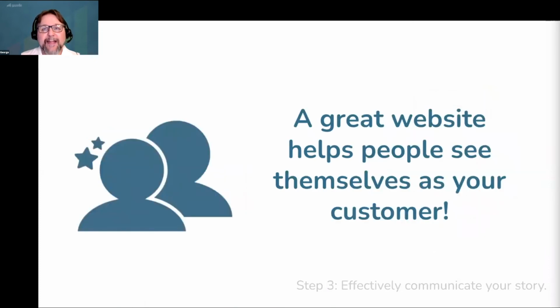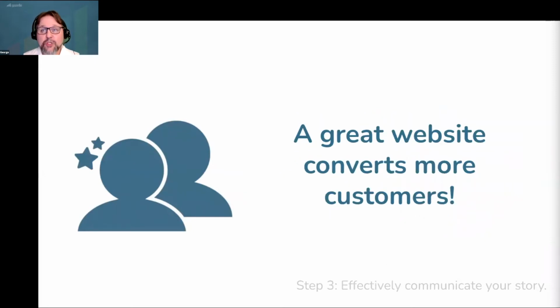And a great website helps people see themselves as your customer. It makes them want to do business with you because they can identify themselves in your company story and see themselves reflected there, which means your website converts more customers. It stands out. It flows better, speaks to their problem, answers their question, calls them to action, guides them to success, and builds deeper repeat relationships.